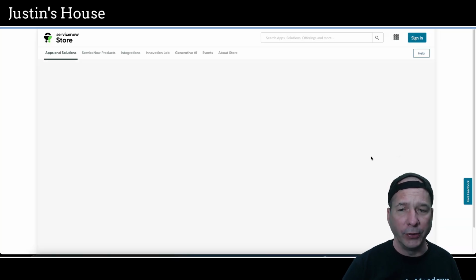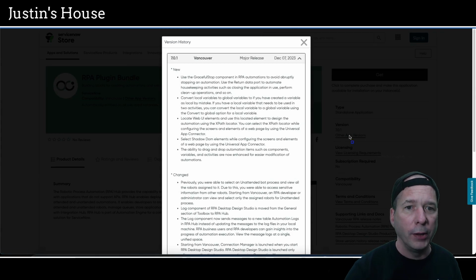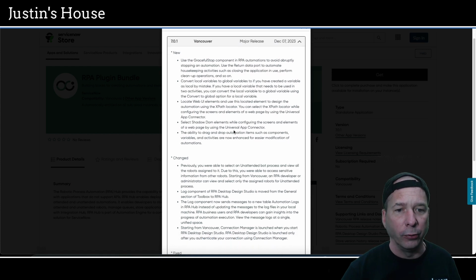Also, the RPA plugin bundle had some significant updates and made the highlights. It got updated to version 7.0.1. And in this one, on the new side, you can use the graceful stop component in RPA automations, convert local variables to global variables, locate web UI elements and use this located element to design the automation using the XPath locator, select shadow DOM elements. The ability to drag and drop automation items such as components, variables, and activities are now enhanced for easier modification of automations.